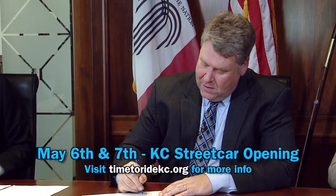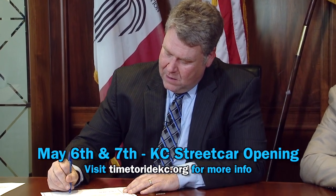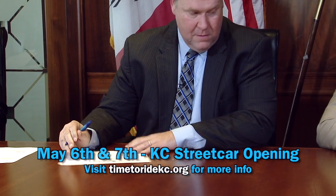Thank you, Jason. So this next document is a little bit of a mouthful. It's our streetcar safety and security completion certificate, lots of C's in there. Basically, this will have both Tom and your signature on there. This is basically certifying that we have done everything that we said we were going to do in our safety and security plans.